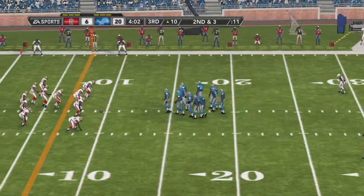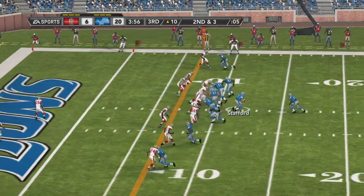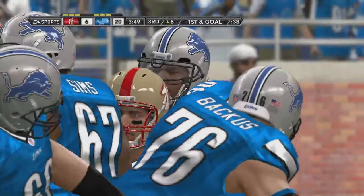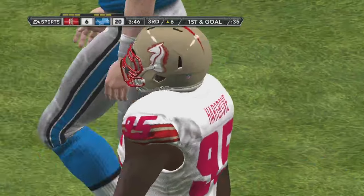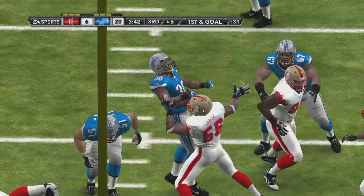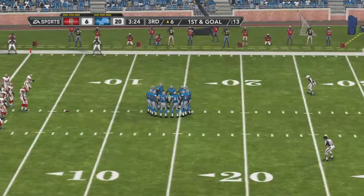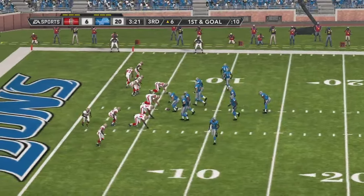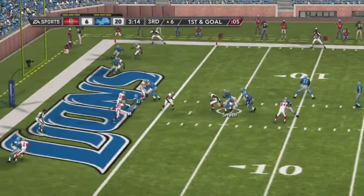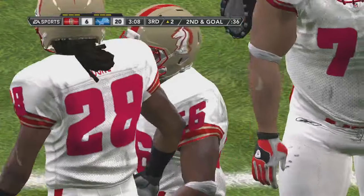The offense will line up at the 9. Smith gets the carry. He's tackled around the 6-yard line by number 95. Detroit looking to make this a three-score game. Smith will run it again. He's wrestled down right around the two-yard line by Jordan.